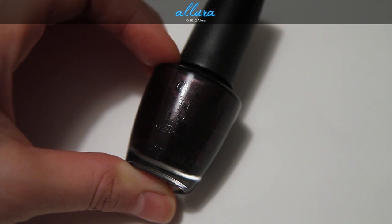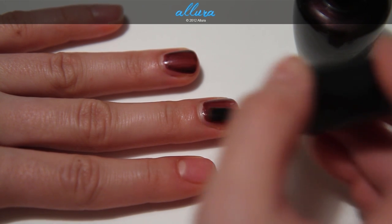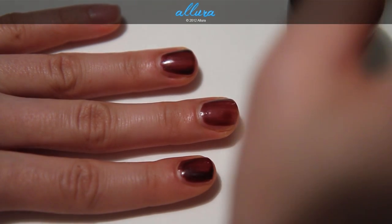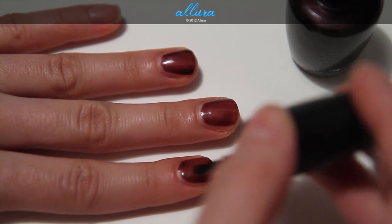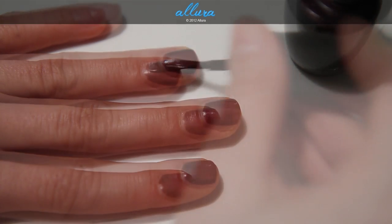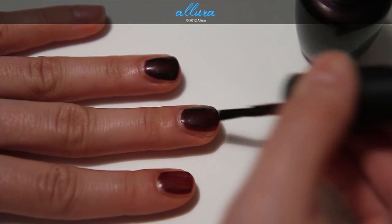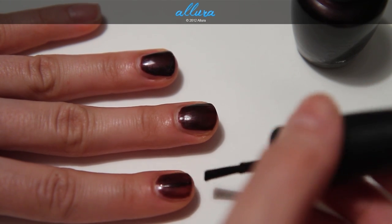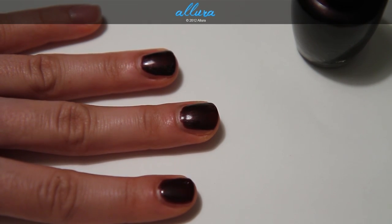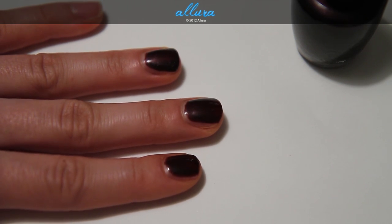And last up is Vamsterdam. This is very deep wine purple. And as you can see, it's pretty translucent with one layer here. And it has a very, very subtle silver shimmery finish. Here's layer two. Really deepens that purple color. And this polish has even more finely milled shimmers in it, so you get almost this chrome finish to the surface of the polish, but it is very, very subtle.